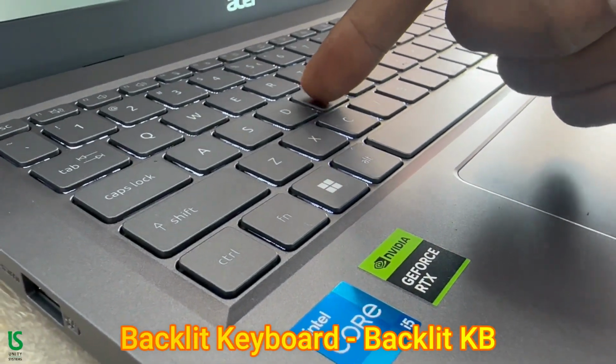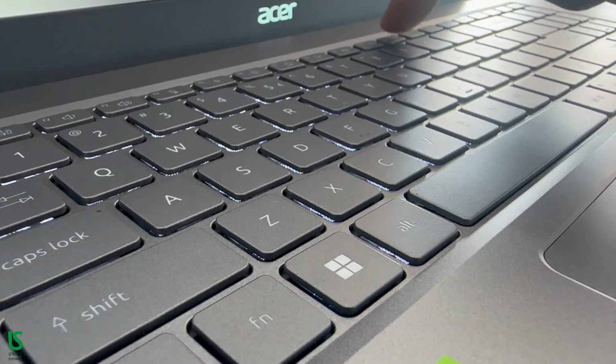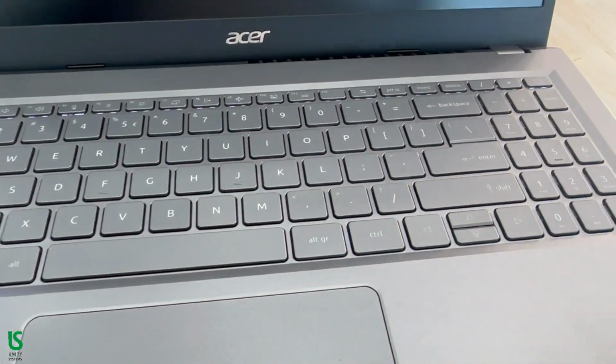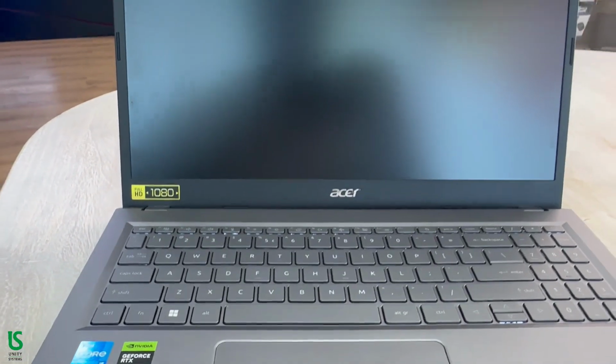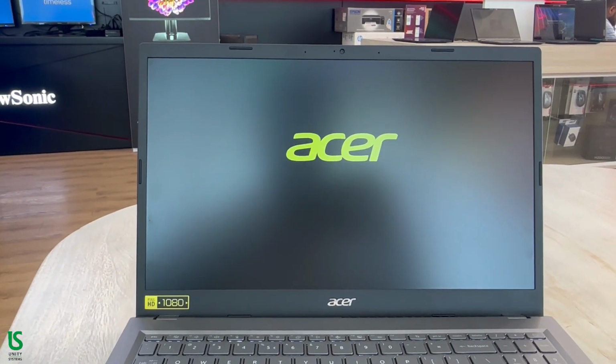Keyboard: 99, 100, 103 key Acer backlit keyboard with international language support, with indicators of caps lock and F4 microphone mute. Battery backup, up to 6 hours, 3 cell battery.